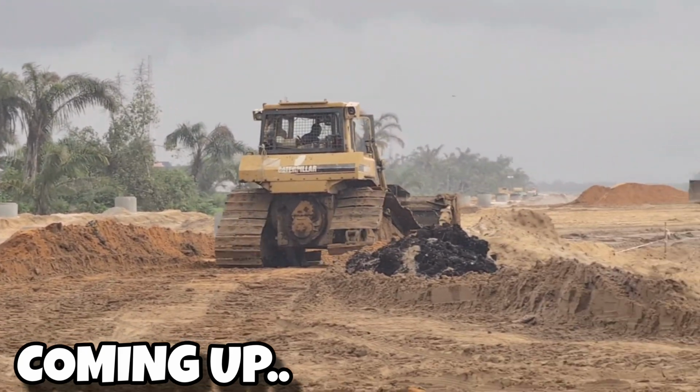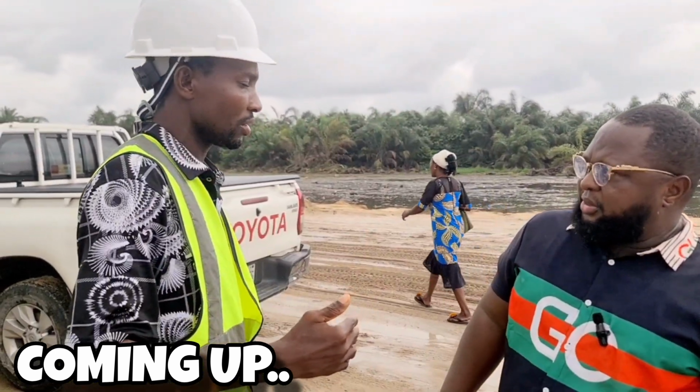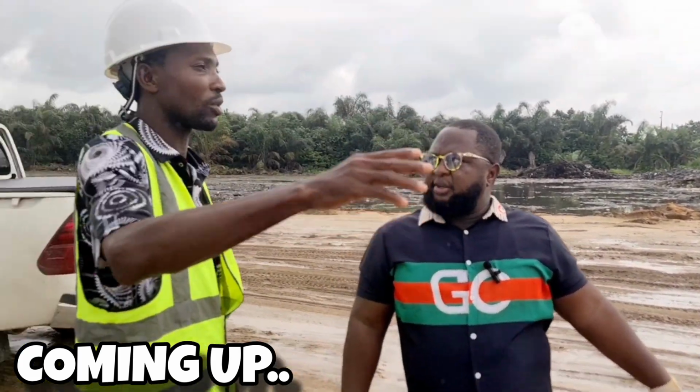How does the road continue? This is part A, and the refinery side is part B. So this is the roundabout now. The roundabout is going to be started from here, the road about here. It's going to be a big roundabout over here, and then we're going to have a flyover.